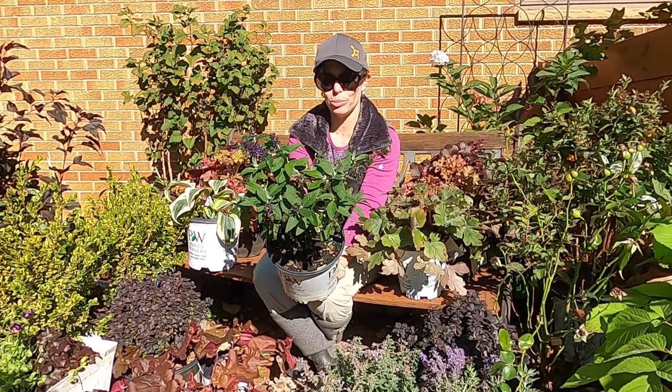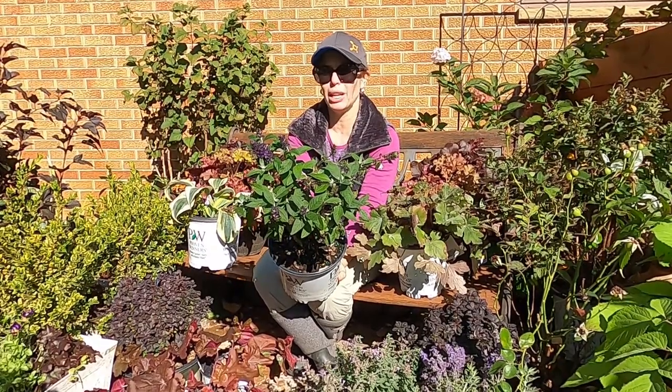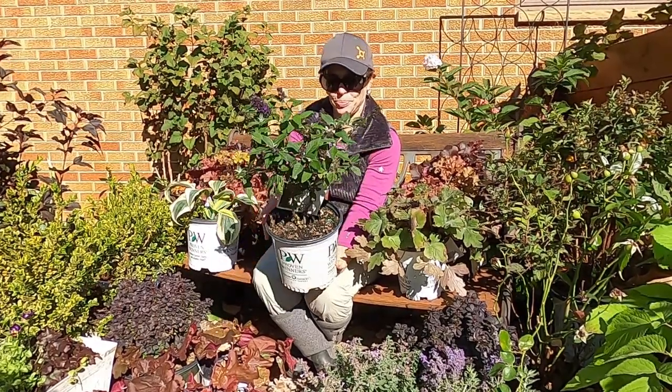And it's a prolific bloomer. It likes full sun. It just keeps going and going and going. And I just love the way that the blue flowers look next to that silvery foliage.